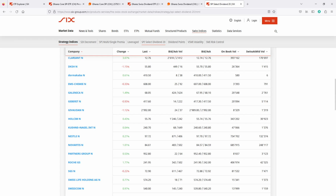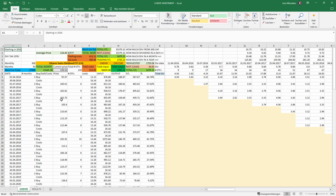But okay, I still like this ETF, and what if I shouldn't have started investing in the SDGPEX ETF, but in the CHDVD ETF? So starting with saving 300 francs every month, and then after 3 months investing 900 Swiss francs in one go at the Swiss quote broker. I take Swiss quotes because it's an average broker. You have cheaper ones, you have more expensive ones. Certainly don't go for the more expensive ones. The cheaper ones like Yuh or Flowtrader or Flow Bank or whatever.